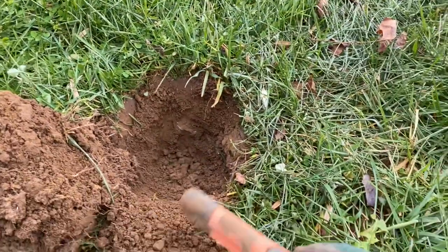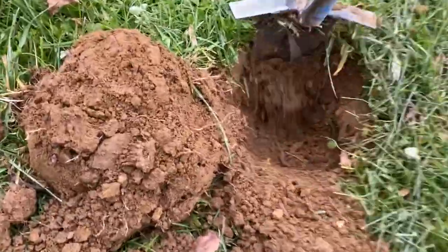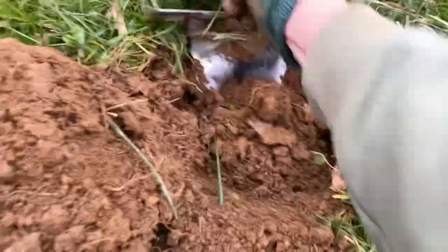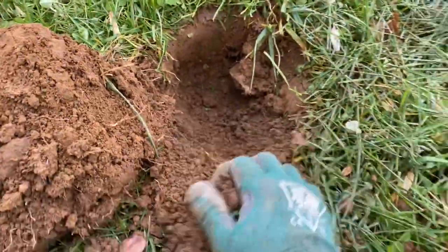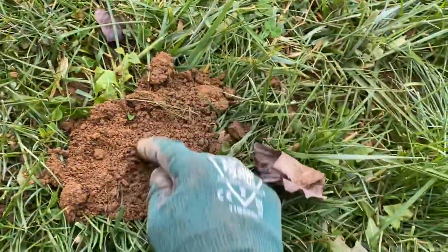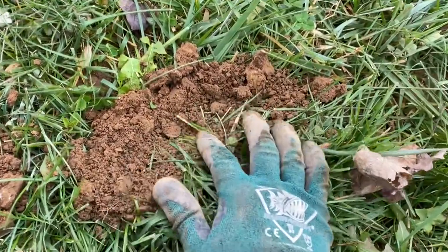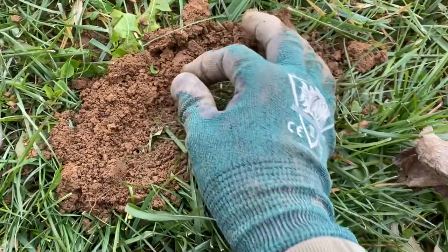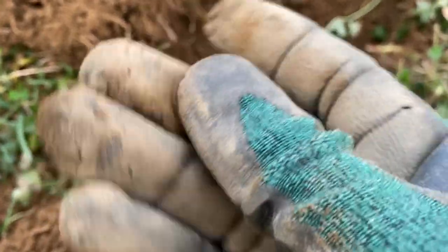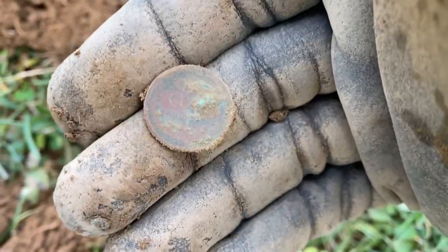Once. See where we're at. Let's take another chunk out of there. Let's see what we got down here. Okay, right here. Okay, so I see a coin. But it's not silver. What do we got here? Looks like another wheat. Yeah, one cent. We've been killing the wheats, man.